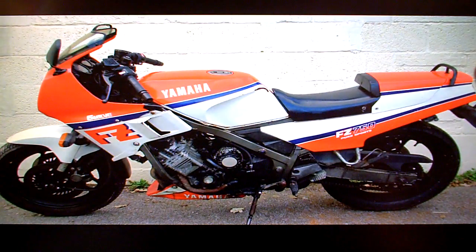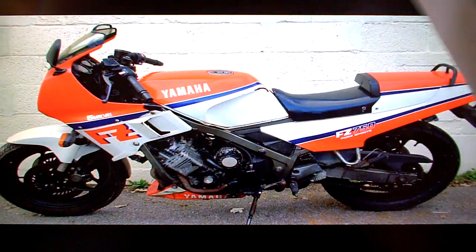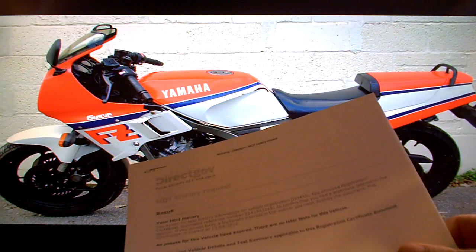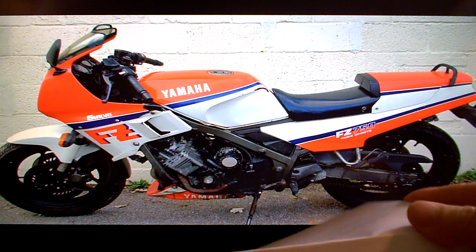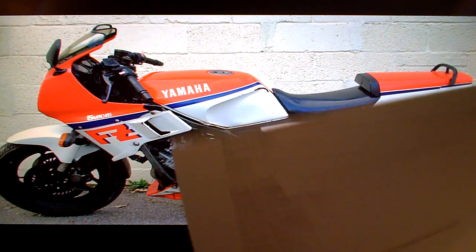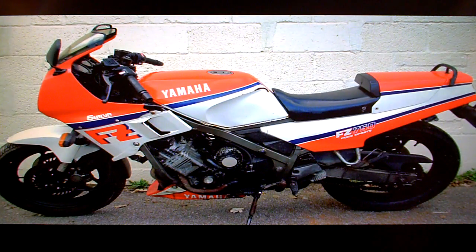It also has an HPI check certificate, which I've just done, that shows the bike has got no accidents or finance or anything else there in the bike's history to be concerned about. I've also just printed out the direct.gov MOT test history that shows it was last MOT'd in May 2006, if that MOT test station was the last one that had done it. It could have been one of the non-computerised ones if there are any left. But anyway, so it's been off the road maybe 5 years or something like that.